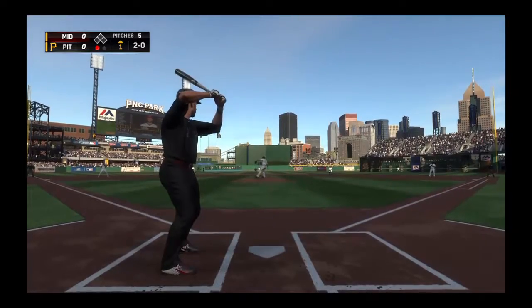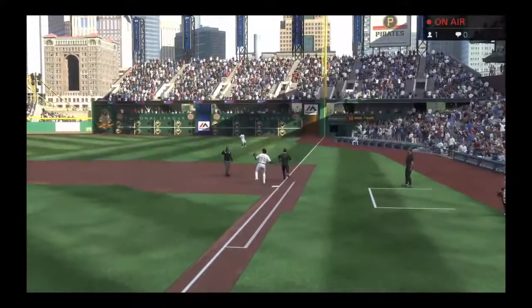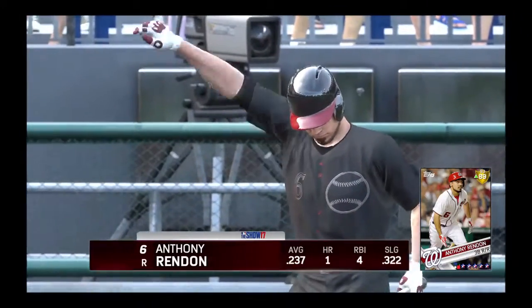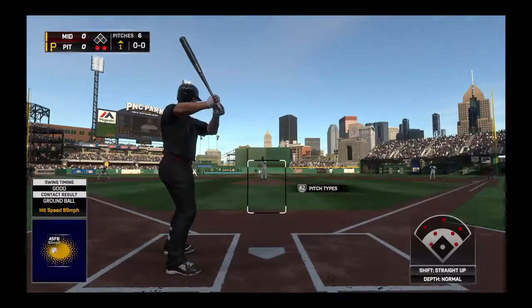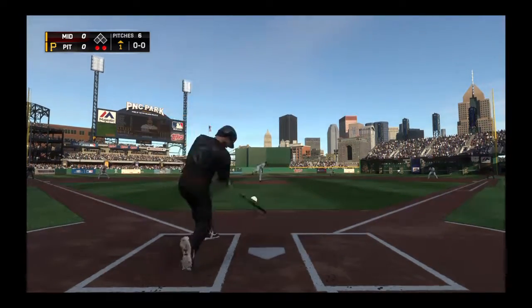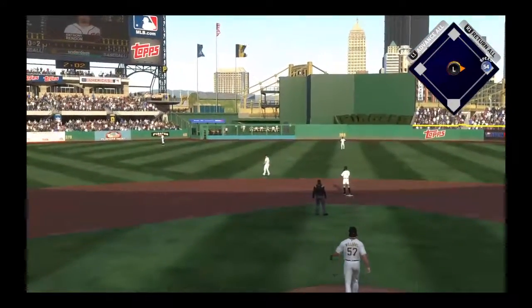Here he comes on 2-0. To short. Played on the backhand. In time to first, and there are 2 away. Batting third. So digging in now, Anthony Rendon. First chance for him here in the top of the first with nobody on. First offering on its way. Hit hard towards center. That gets down, and the inning continues.